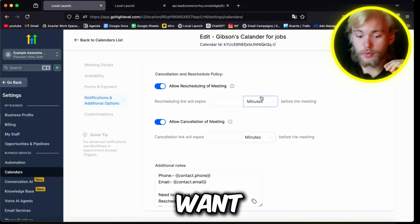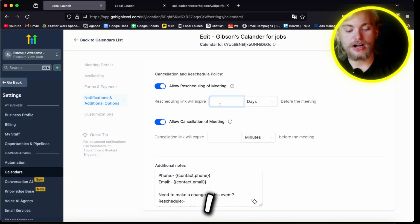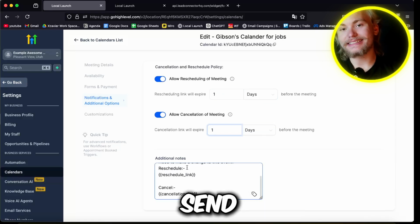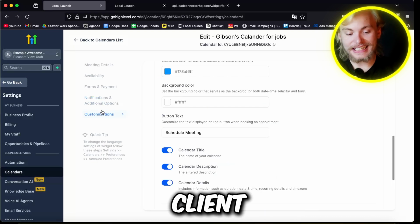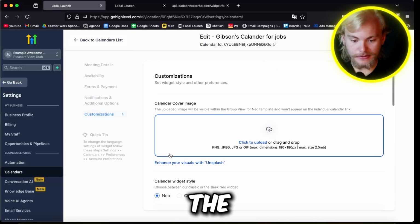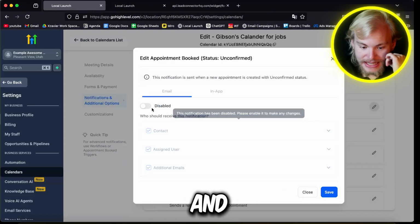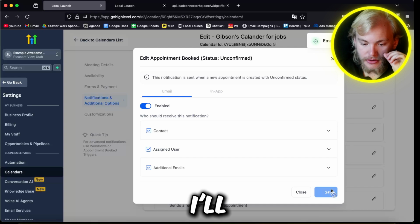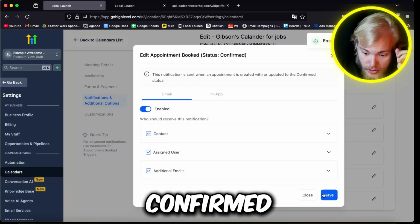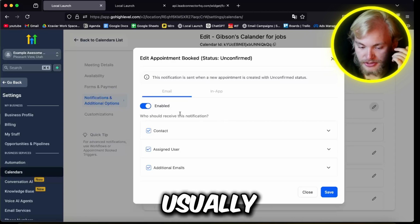Also, if you want, you can allow the rescheduling of the meeting for up to a certain amount of time. So I usually recommend a day or two, and there will also be automatically sent emails for the client. You can go into the customization right here, and you can change stuff like the color of the calendar cover image, and go to where it says notifications and actually directly email them. So I'll click save to notify them of the appointment status confirmed. Notifying for an unconfirmed appointment is kind of unimportant. I usually just don't even bother.